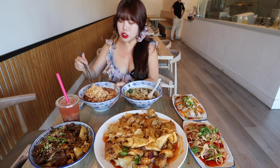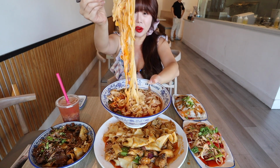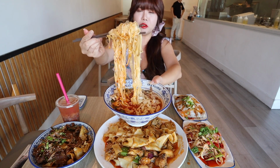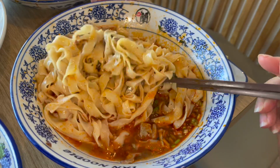Move on to the next noodle dish. This one is the spicy beef noodle right here. And we have thinner noodles. These are also flat noodles. I believe these are the flat chive noodles. And look at the broth. It's nice and red, just the way I like it.